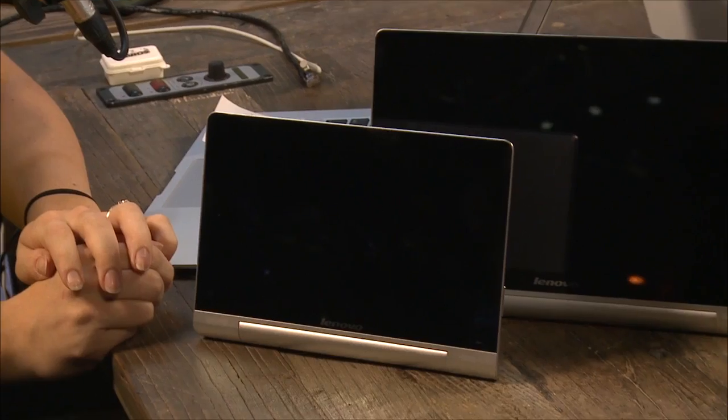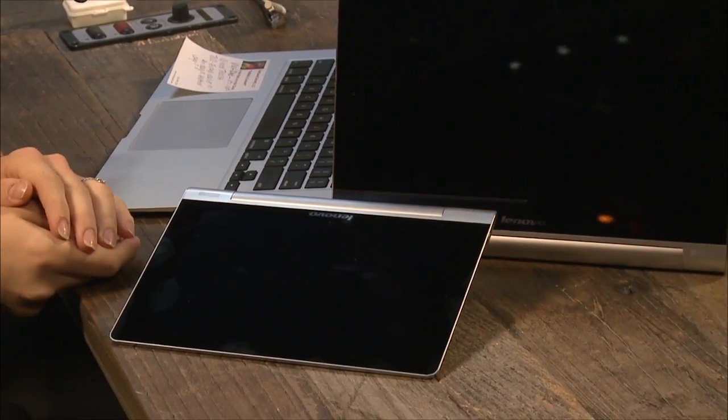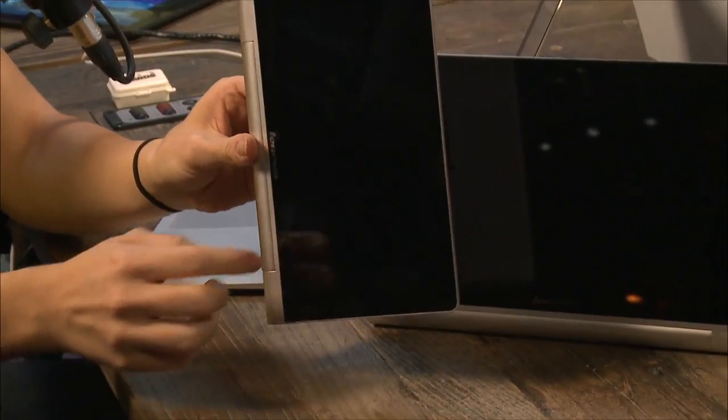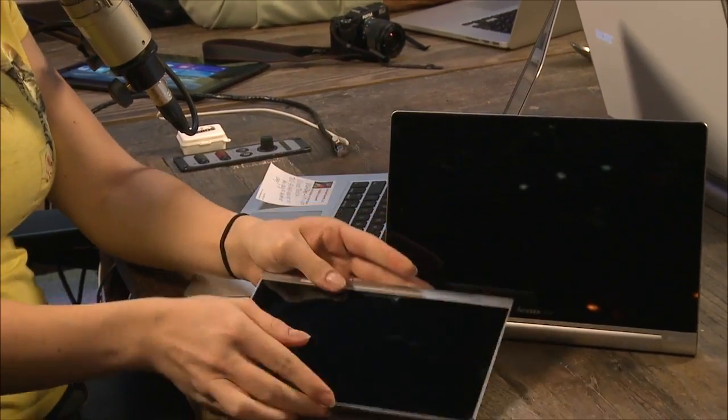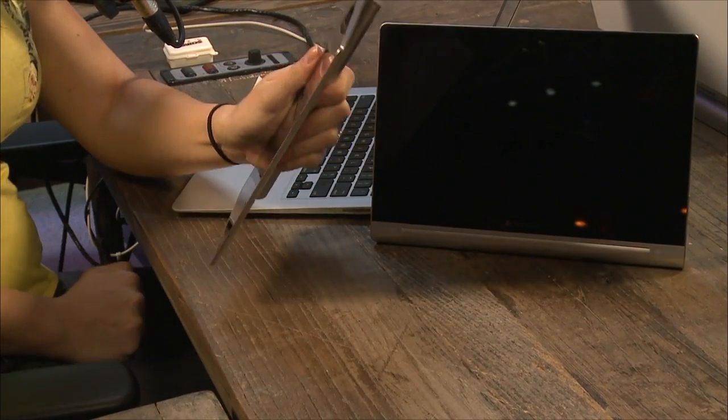Now, if you didn't want to stand, you're going to be carrying around this lump all the time, unfortunately. You can set it down like that. That's nice, yeah. And you can use it just as a regular tablet. Now, the thing about using it as a tablet, if you set it down, obviously, it's just going to sit like this. I found that it's very nice to be able to hold it.